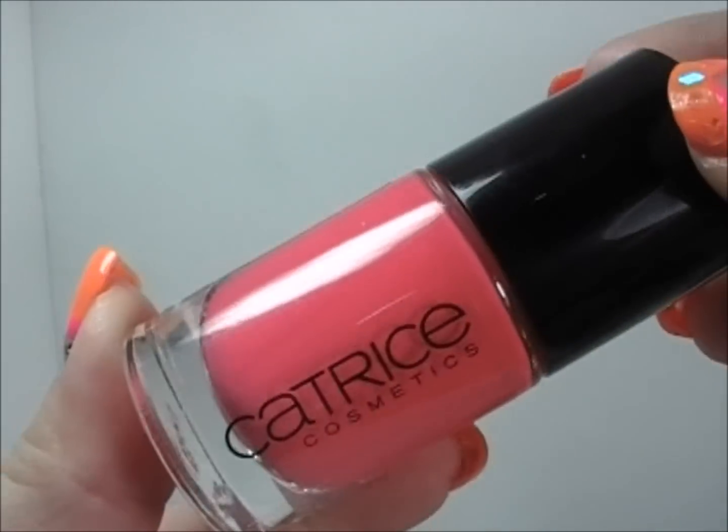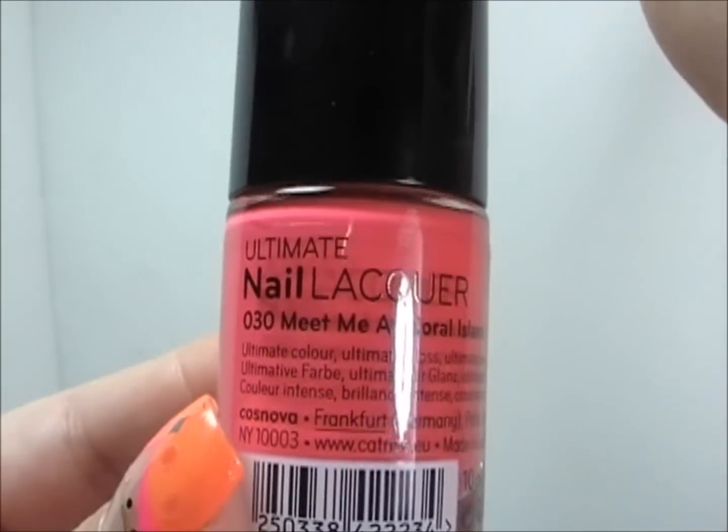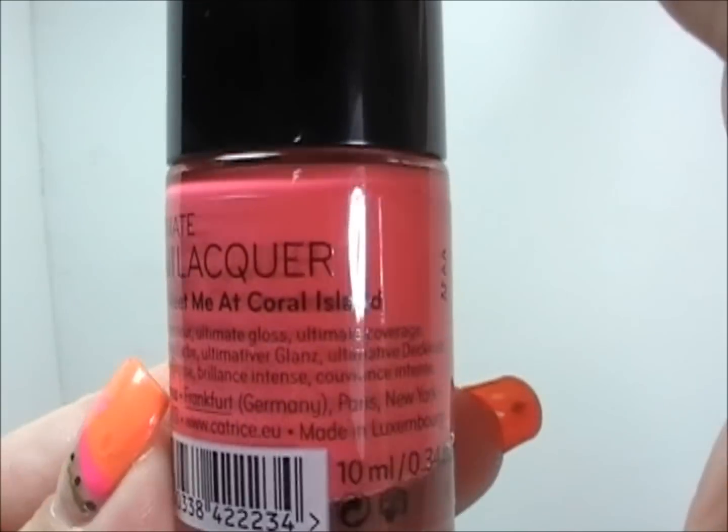This next one is a beautiful pink coral one. And I'll have swatches at the end of these polishes. And this one's called Meet Me at Coral Island.